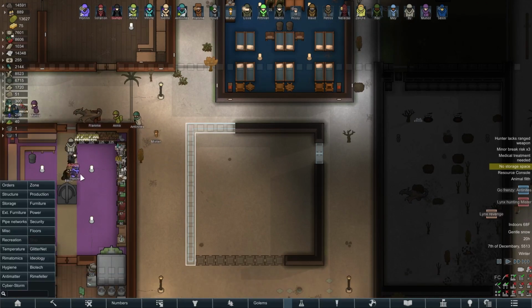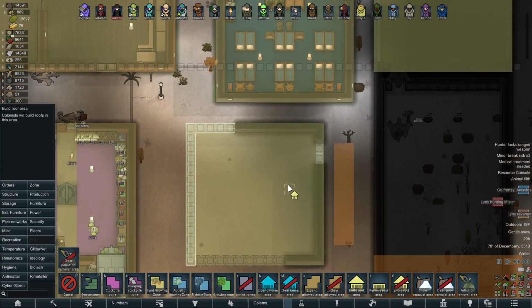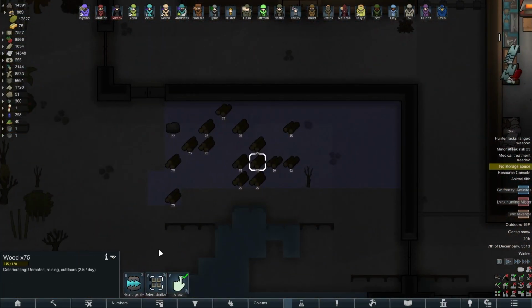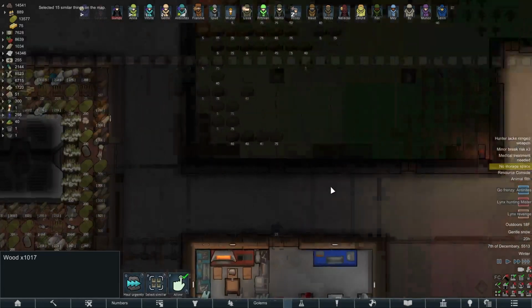Let's see. Nope, I still need that. Roof. This can actually all be roofed over. And also, wooden doors. Do not tell me we're out of wood. Okay, we are not out of wood yet. We still have 1,000 left. I don't know if we're still hauling it in or not.